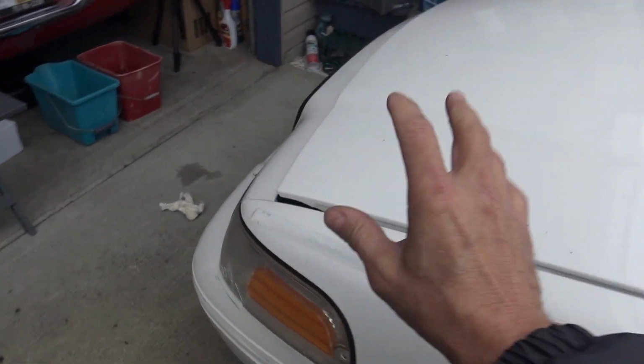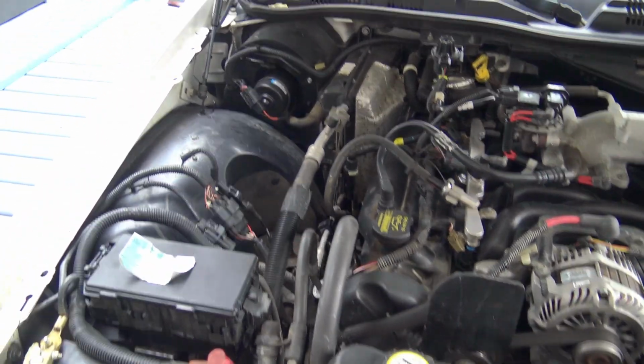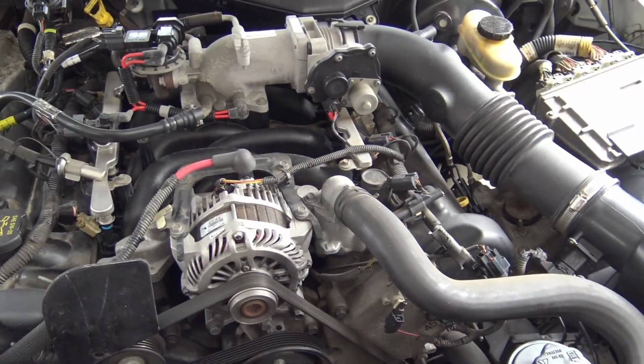Now, if you're in an auction, don't start the engine yet. That's not the first thing you do. The first thing you do is look at the engine before you start it. Also, you got to worry about the hood struts. They're often weak, as you can see. So if you don't want to get decapitated, either bring a stick with you or someone that's going to hold it up while you look at the motor.